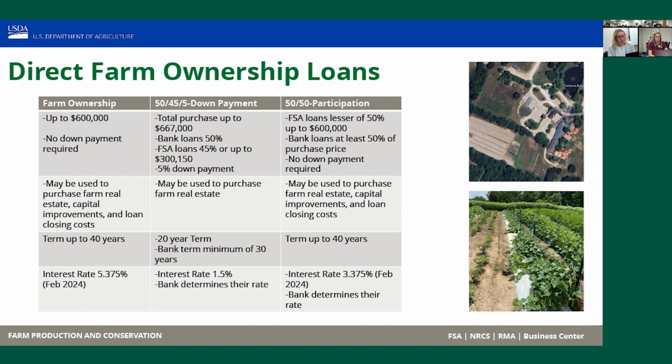You would get a private commercial lender involved where they would loan 50% of that, and then FSA would loan 45% of the purchase price. FSA can only loan up to a maximum of $300,150 on that. And it does require a 5% down payment.